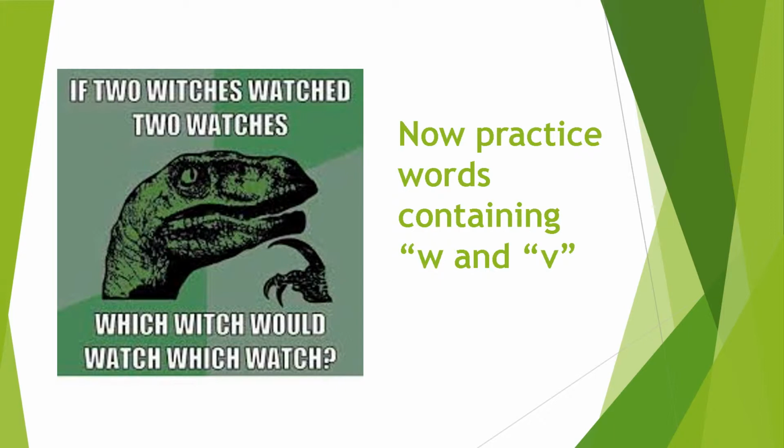Okay. If two witches watched two watches, which witch would watch which watch? You might be able to get that faster sometime. Like, if two witches watched two watches, which witch would watch which watch?